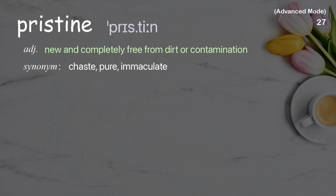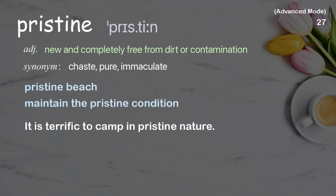Pristine. New and completely free from dirt or contamination. Examples: Pristine beach. Maintain the pristine condition. It is terrific to camp in pristine nature.